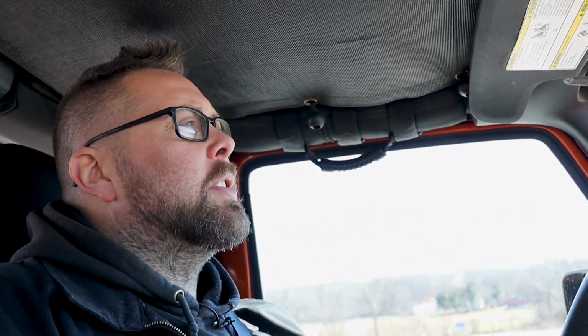All right, we're merging. We're at 62. This is how we like it. We're surrounded by semi-trucks. It'll be okay. So this is a pretty flat stretch.